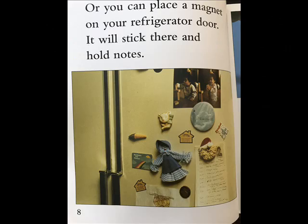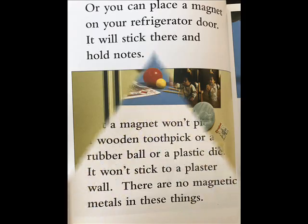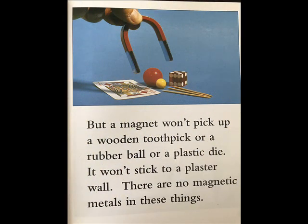Or you can place a magnet on your refrigerator door. It will stick there and hold notes. But a magnet won't pick up a wooden toothpick or a rubber ball or a plastic dice. It won't stick to a plaster wall. There are no magnetic metals in these things.